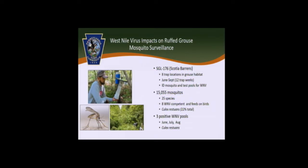So we started out last year at Scotia, and Lisa and I worked with DEP, who have been amazing collaborators on this, and we selected 8 trap sites for mosquitoes throughout Scotia, representing different grouse habitat throughout their life. Lisa would select an area, and then the DEP would come in and say, okay, if you want to be here, this is where you put the trap, and this is where you can get the mosquitoes. We trapped mosquitoes starting in June and ending in September. DEP actually, for free, identified all the mosquitoes that we trapped and did testing for different pools of specific species for West Nile. So again, amazing collaborators on this.